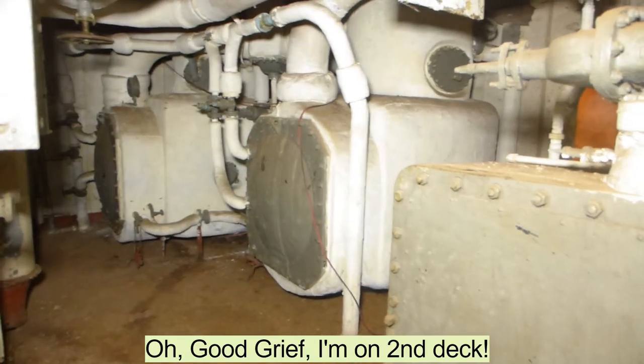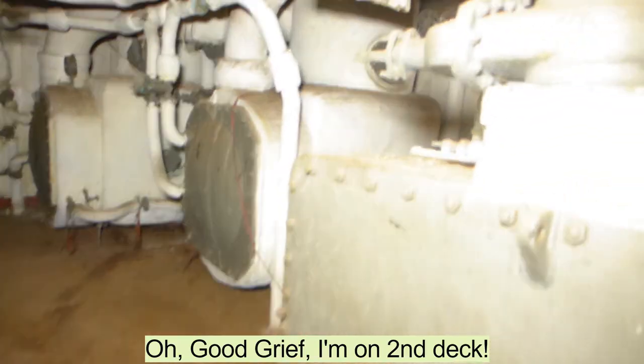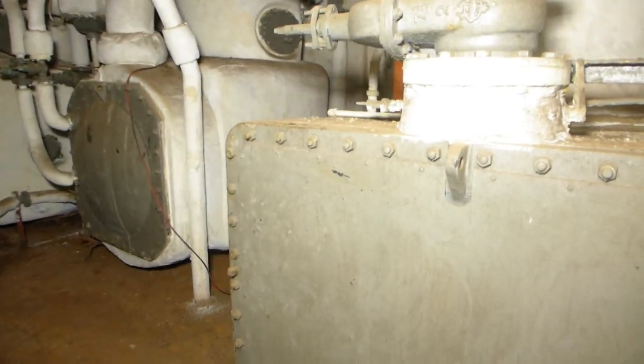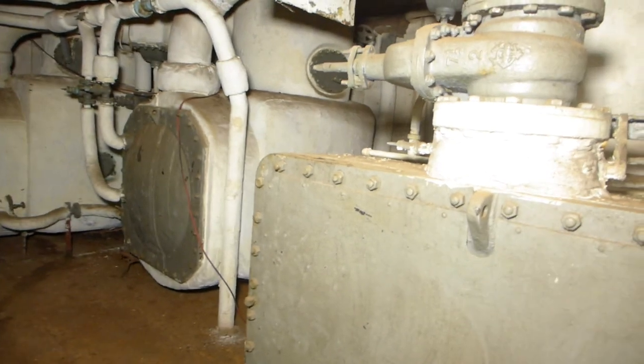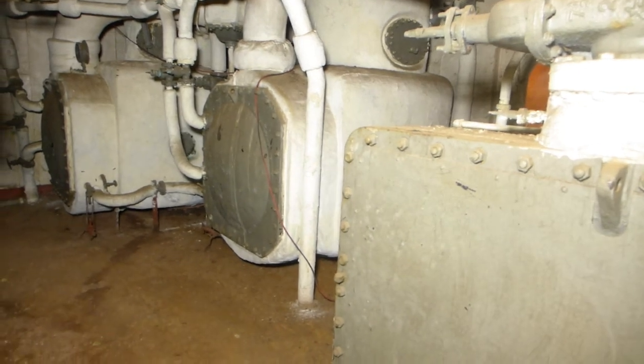We are currently standing in the evaporator room located on third deck level, just after the boiler rooms. It's in this compartment that seawater was converted into fresh water for use by the boilers, by the crew, by anything on board that required fresh water.